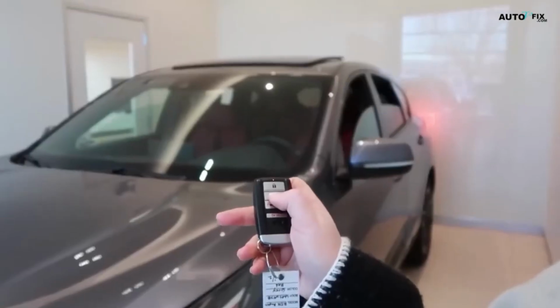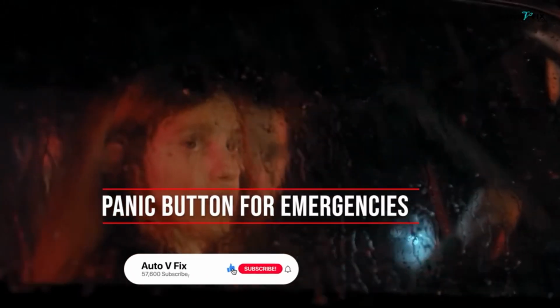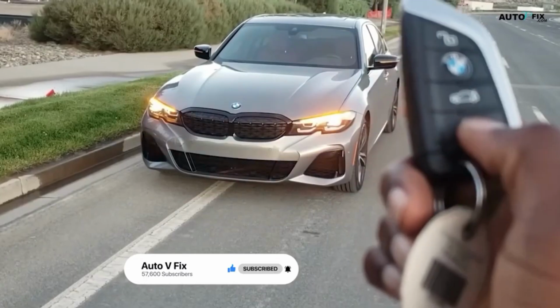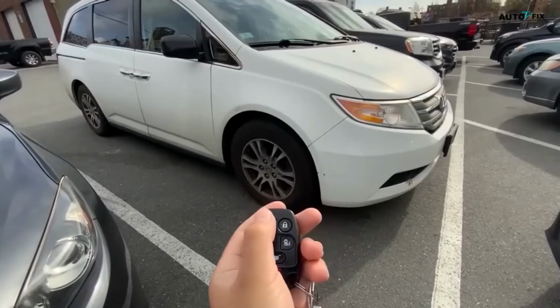However, your key fob serves more than just convenience. The next feature can be crucial in emergencies. Feature 14, panic button for emergencies. If you ever feel threatened in a parking lot or suspect someone is following you, press and hold the panic button. This typically triggers your car's alarm, flashing lights, and loud honking, which can attract attention, deter potential threats, or help you locate your car in a busy area.